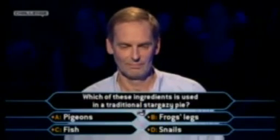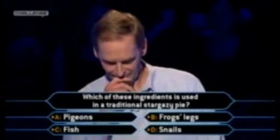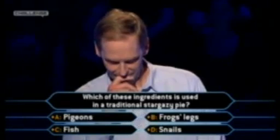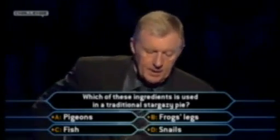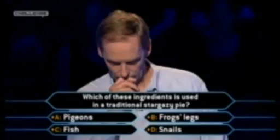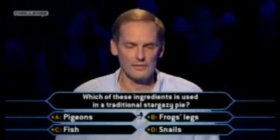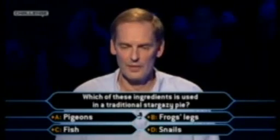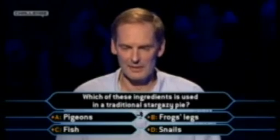So, you've got a 50-50. You could phone a friend. You need a friend who knows what they put in stargazy pies. Which of these ingredients is used in a traditional stargazy pie? Pigeons, frog's legs, fish, snails. One of those is worth £16,000. Got an inkling at all? No, I don't think I can easily eliminate any of them. Can't imagine snails in a pie. That doesn't sound very appetising.